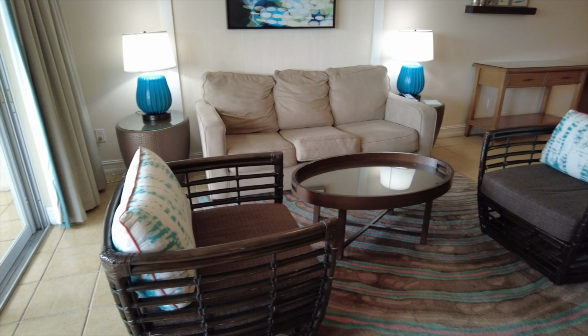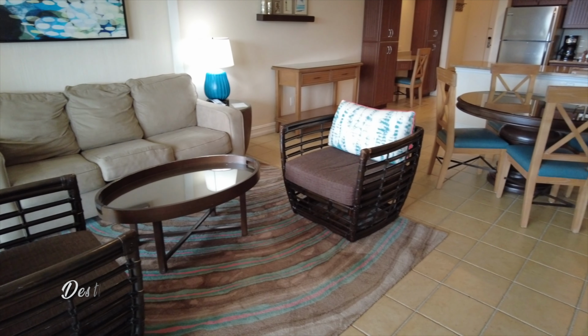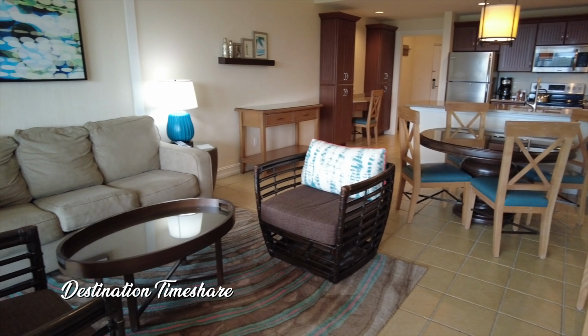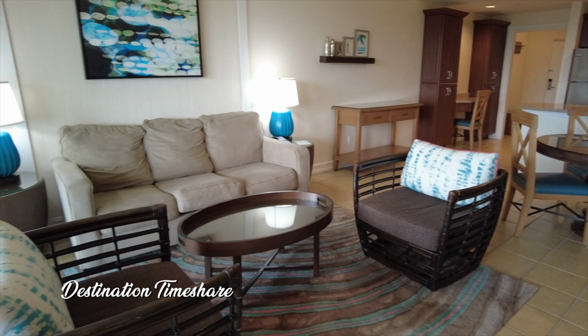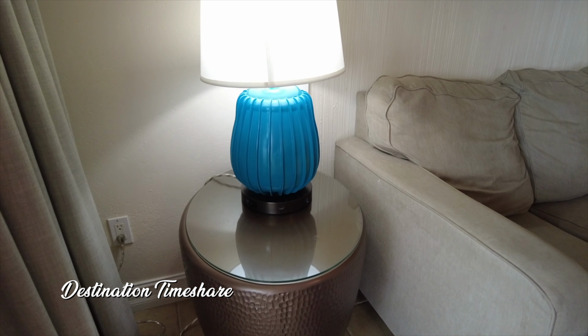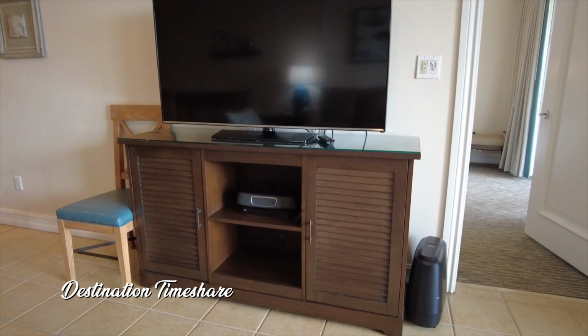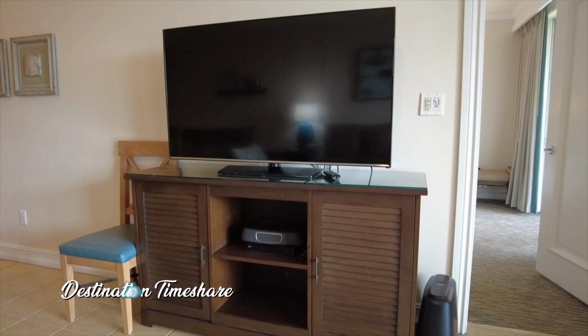One thing we did find that was a little bit small is this area rug that's on the floor, because it is tile throughout the living room and kitchen area. That area rug was actually a little bit small. The chairs had to hang off the sides, so they weren't even. They rocked a little bit. Just a little bit annoying. It would have been nice if that area rug was a little bit bigger.